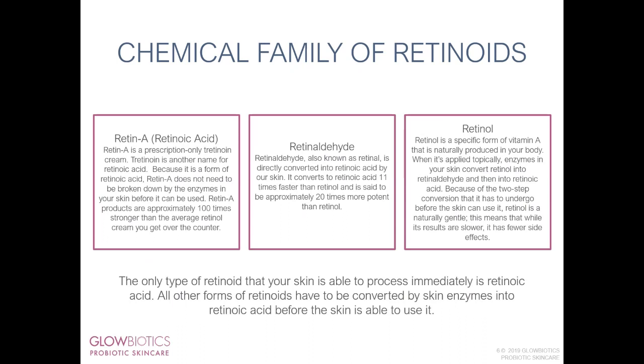Because it's a form of retinoic acid, Retin-A does not need to be broken down by the enzymes in your skin. And I'll explain in a little bit more detail what I mean by that before you use it. Retin-A products are approximately 100 times stronger than the average retinol cream that you get over the counter. So if I go into, let's say, Ulta, Sephora, Target, whatever it might be, and I pick up one of those products that says it has retinol in it, the prescription strength retinoic acid, tretinoin, is 100 times stronger. So it's very, very active. It can be very aggressive on the skin, just depending, again, on what the doctor might prescribe.